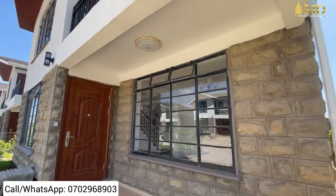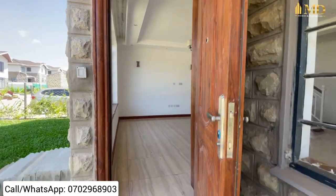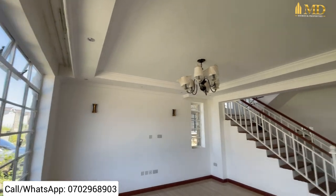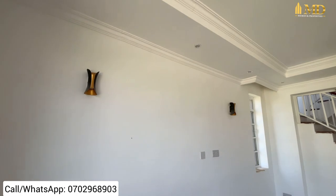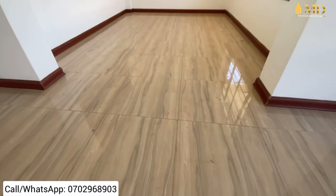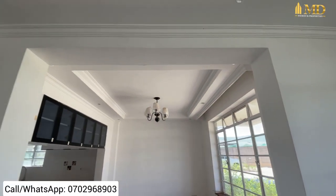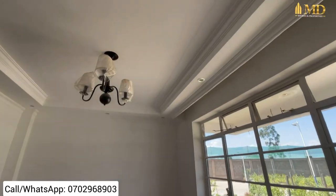That's the front porch. Getting to the house, this is the living room. Very spacious and comes with a well-done gypsum finish on the ceiling. The tile work is also fantastic. Straight ahead, we have the dining area, which can comfortably fit an 8 to 10 setup.